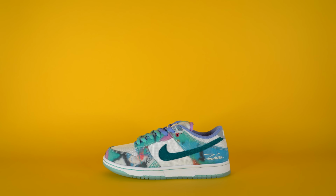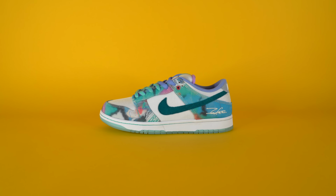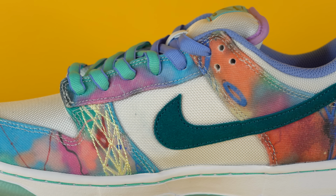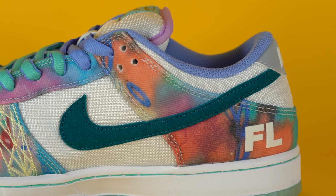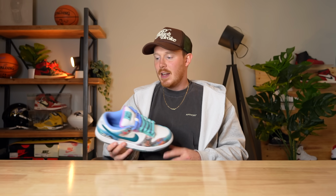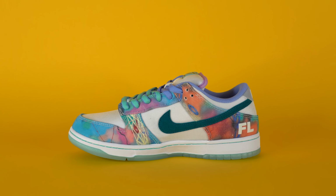Obviously, you've got Futura's signature right there on the heel of the lateral side, and then the iconic Futura Laboratories logo right there on the medial side, which I love. I never thought I'd have a sneaker with this logo on it. I think the last pair that dropped that had this logo was the Off-Whites, the Dunks, where maybe 20 pairs are going for like $20,000. Not saying that I want the shoe just because of the hype, but it is cool to have that.